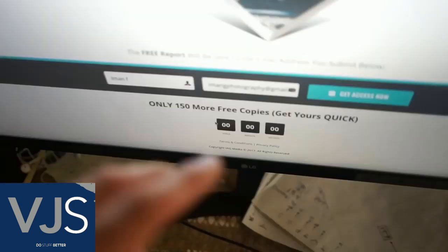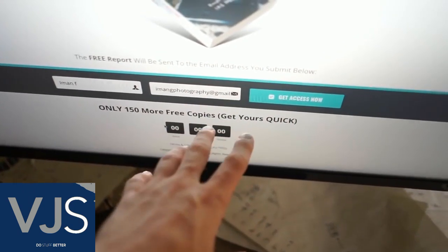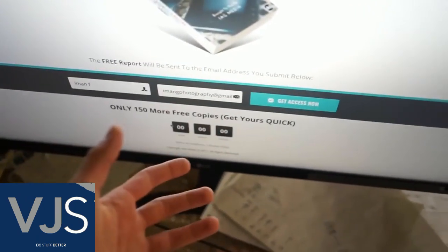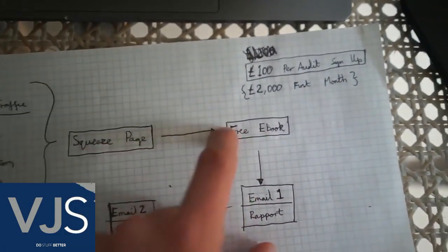They get their free copy, add a bit of scarcity, only 150 more free copies. And then usually there's a timer, it's actually just run out. There's a timer for 90 seconds, once again, to add some scarcity. Now, once they've gone through the squeeze page, they actually receive their free ebook, and this is an automated email.